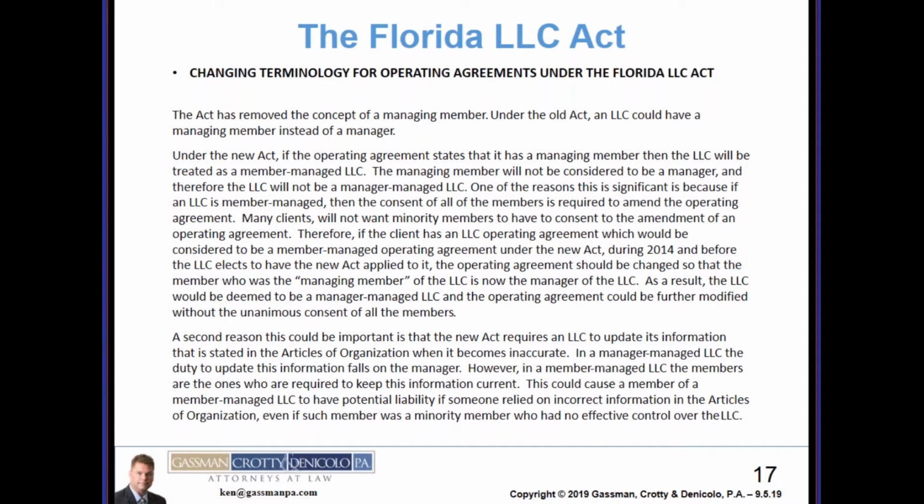Now, when I say a member serving as manager, you can be a member, but if you are designated as the manager and the LLC is manager-managed, then you are acting in your capacity as manager with respect to the LLC. You can have more control over that, as opposed to if it's a member-managed LLC, even if you're designated as a member manager, it doesn't mean that you have as much control as you otherwise would. So it's something to review the statute and make sure that your operating agreements are providing the level of control that the clients want with respect to the operation of the entity.